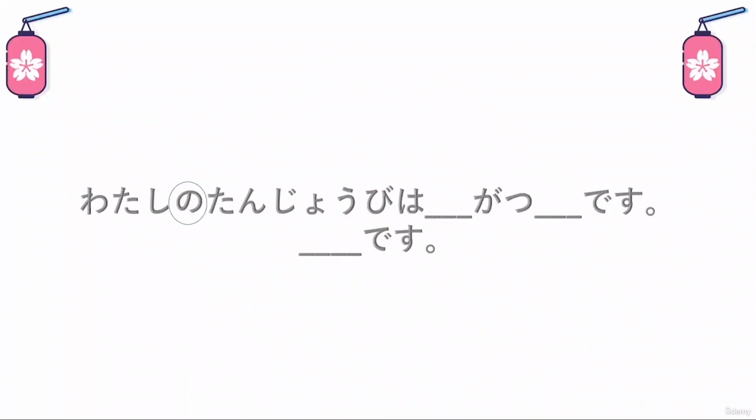Now, the way we would reply to the question, お誕生日はいつですか? When is your birthday? Is the way it is written here in this sentence. 私の誕生日は月日です. So 月 is the number of the month, and then this is the day. So you can make a long answer like this. For example, I can say that my birthday is on the 1st of December. I would reply like this: 私の誕生日は12月1日です. December, and then 1st, 1日. Or I can skip the 私の誕生日は part and just say the month and the day. So here I would say 12月1日です, and that makes my answer way shorter.